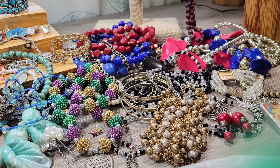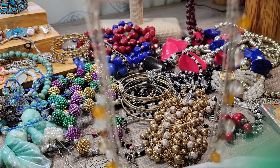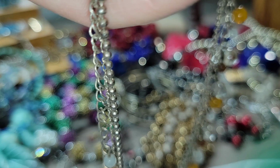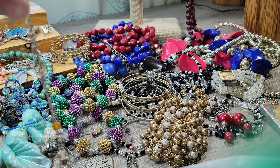Oops, something else came loose. Double strand. Double strand necklace, and very dirty, gold tone, and I think that's all just acrylic beads. I don't even think that's, maybe summer glass, but I think it's mostly acrylic. Don't know, very cheap. Cheap.